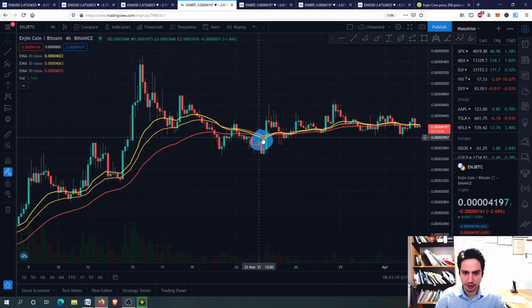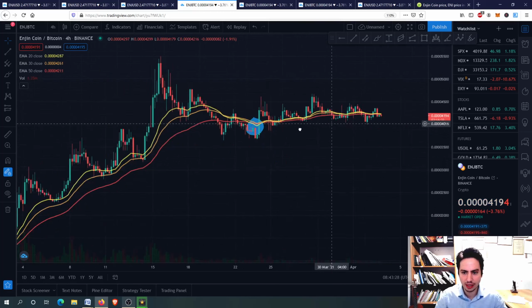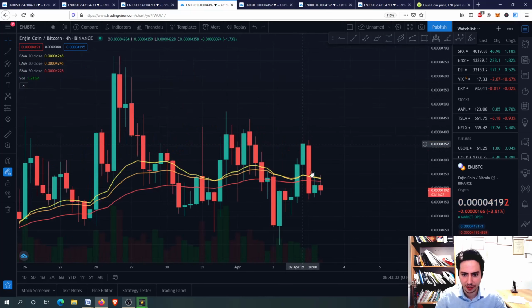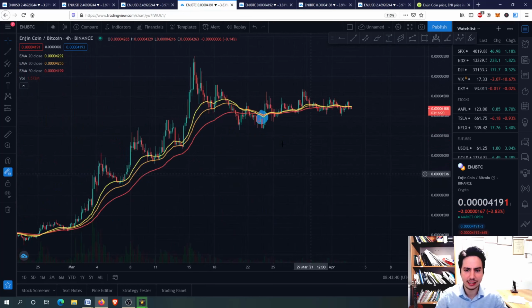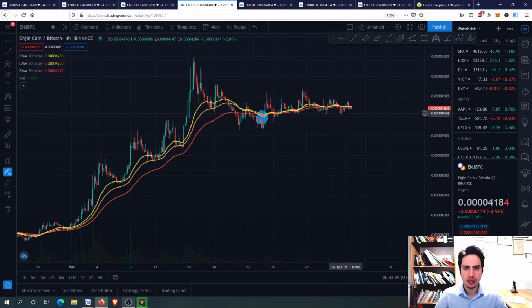So let's see now Enjin Coin against Bitcoin in the 4-hour frame, and right now what I want to see here is the 50-day MA remaining beyond the 20-day MA and 30-day MA. Here you can see we almost got above, but right now we still remain beyond the two lines here. We still remain, if I zoom in, beyond the two lines. And now what I really like here, guys, is that we are going sideways. We had this huge pump, this minor correction here, and we are going sideways. And I want to see for the future what Enjin Coin will do.